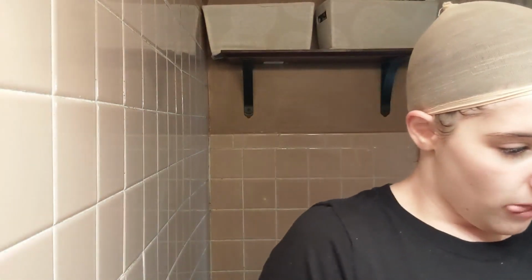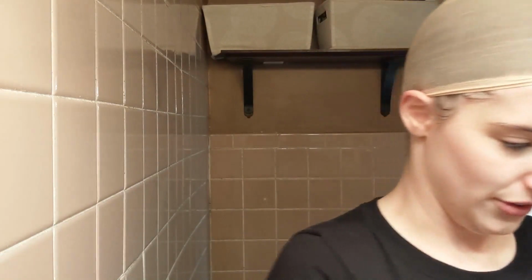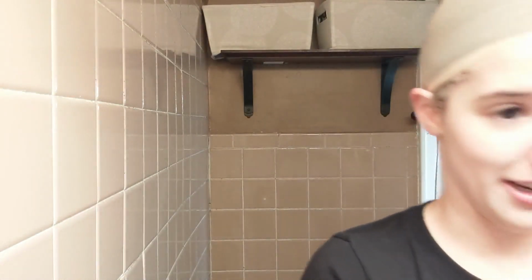Okay. What do I want to use today? I have two foundations. I have the Hourglass Stick and the Hourglass Liquid. Let's use the liquid. I bought this and I still haven't used it. I might use it if I need more coverage. Actually, let's use the stick and I'll put that on top. Usually my nose looks like spackle. This is pretty good, I'll take it.